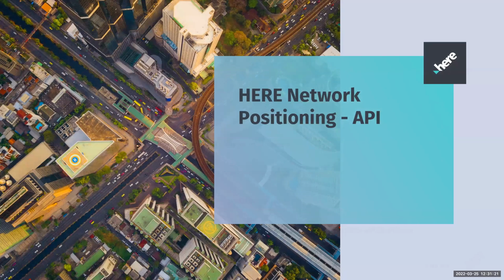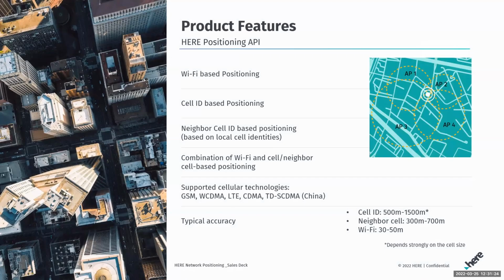Last but not least, may or may not be applicable, but our HERE positioning API is effectively an opportunity to derive location without GPS. So the idea is we've effectively built, along with our cells, a crowdsourcing ability to define Wi-Fi based positioning based on cell ID, neighboring cells, etc. I didn't put in all the numbers against this, and I wouldn't say it's necessarily the most accurate. In the absence of anything else, it is certainly potentially a valuable way to determine location.